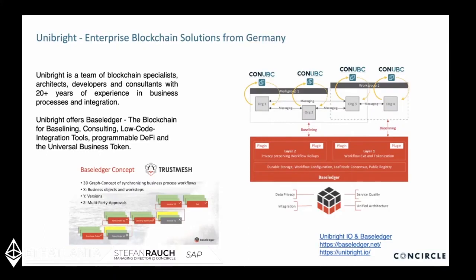And this conUBC also has an out-of-the-box connector to Baseledger, to the Baseline protocol. It's also in use with the Provide stack, for example, at Coca-Cola. And this scenario now with the Baseledger, the demo will now focus on how you see what happens on the Baseledger to the documents and the document flow.